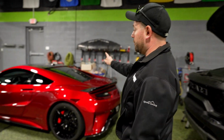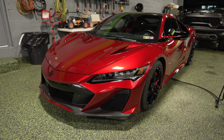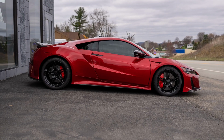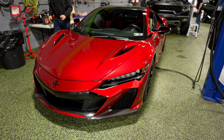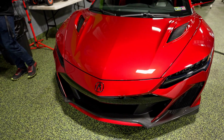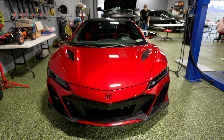Show you what's going on here. We've got an Acura NSX Type S. Paint on this car is absolutely gorgeous. We tinted it a couple of weeks ago. It's back for paint protection film. The whole front end and the rocker panels are getting done. This front end does not have patterns available for it, and it's not going to because it's such a rare car. So this is all going to have to be hand-cut pieces.